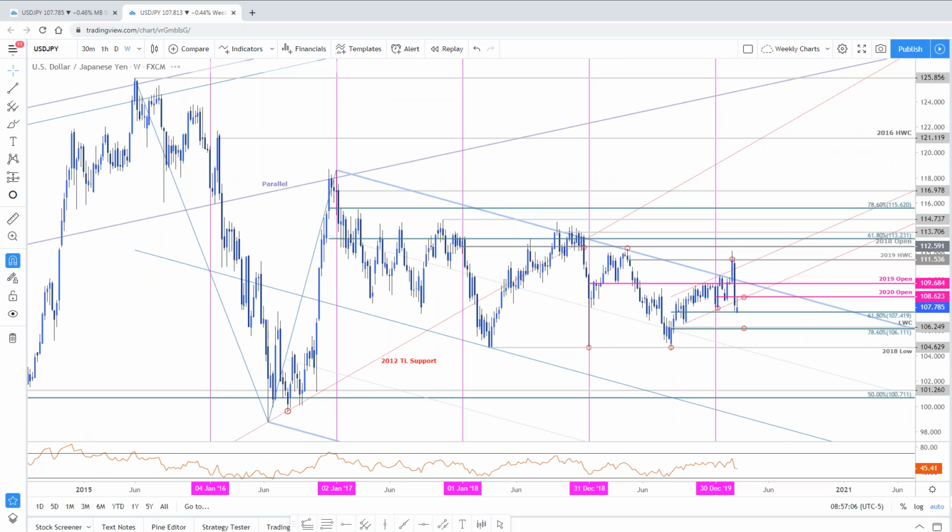Here's what dollar yen looks like on the weekly chart. We saw this break. We talked about it, guys. This was the break of a multi-year downtrend slope resistance. Classic dollar yen. When I call this thing the abomination, with all the joking terminology we have for it, this is why, guys. It's earned its name.